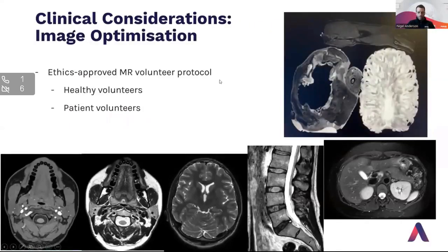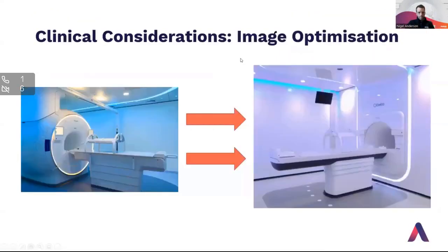To help with this, we've implemented an ethics-approved volunteer study, looking at healthy volunteers and patient volunteers, using their image data sets to optimise the images to ensure we get the very best quality image that will help us deliver the very best treatment once these patients move from simulation to Unity. A number of our staff members volunteered as part of this program to fast-track and better understand this new technology we have at our disposal. Ultimately, as I touched on a number of slides ago, it meant ensuring that the images we capture at our MR simulation stage can be visualized and reproduced on our Unity platform, much like our radiation therapy setup, so that we can be confident that what we're treating we can see and visualize on a day-to-day basis, to facilitate those adaptive platforms which the Unity is so well renowned for, and which is the real benefit of having a Unity as part of our treatment workflow.